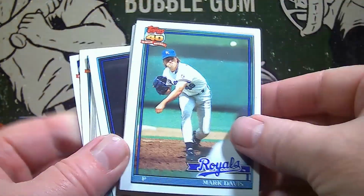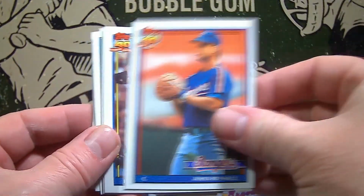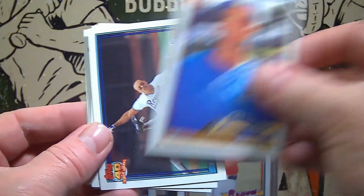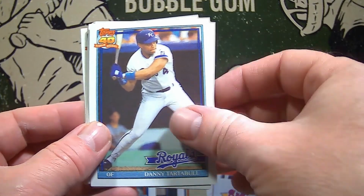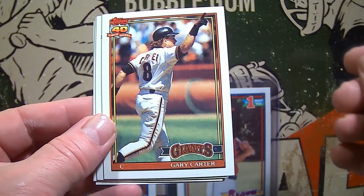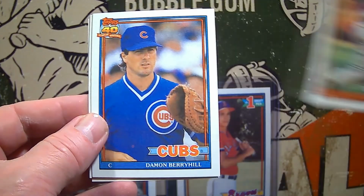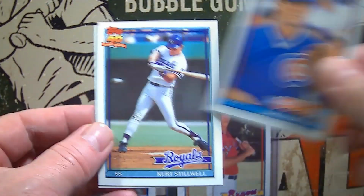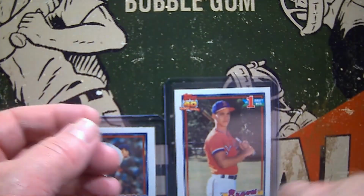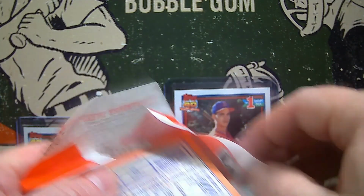Here we go. Next pack. There's Davis and Clark. Who else? Jeff Robinson and Ross Swan. Looking for those. There's Gary Carter, Hall of Famer, running the bases right there, #8 in his Giants uniform. We'll certainly put him in the Hall of Fame stack. And a nice shot of Hubie Brooks right there. Getting close to finishing off this second stack.